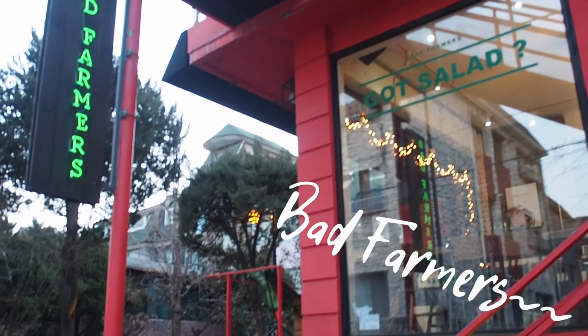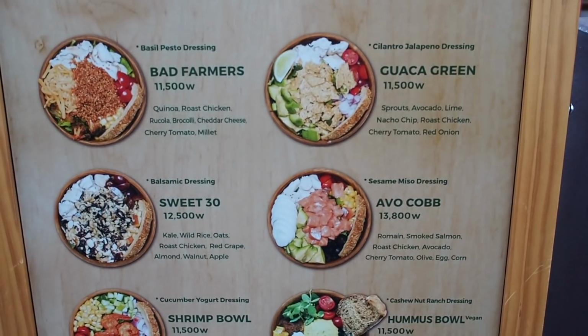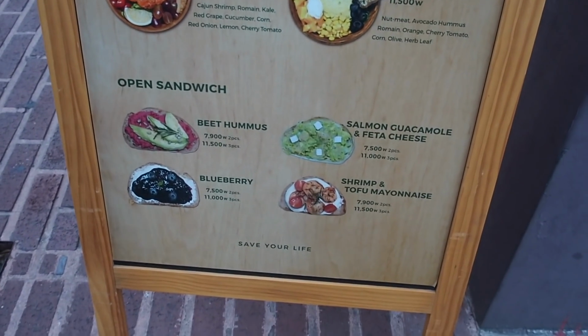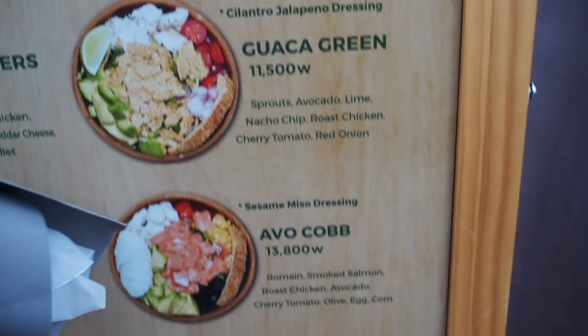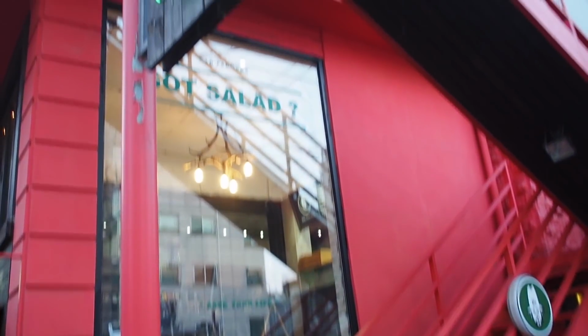Bad Farmers. Now this place, ooh, I think this is one of the best. It's still decent prices. Oh, and they have hummus. I got this guacamole cream. This was good. But my friend got this avocado pot. So good. That is like one of the best salads I've ever tasted. So I would say this place is pretty good. It's got a lot of space in there too.